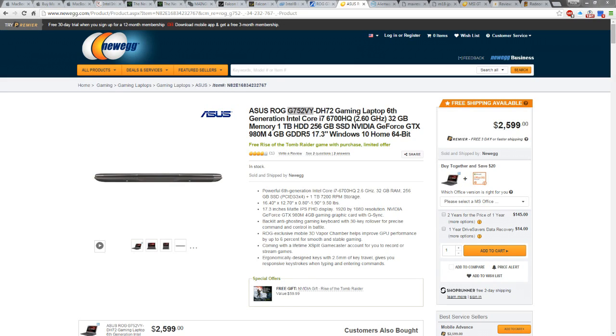But anyway, we're going to say 2.6 gigahertz quad-core CPU. It's got 32 gigs of RAM again. Way overkill. NVIDIA GTX 980M. And this one is at $2,600. So $100 less, and it beats the MacBook Pro and everything except CPU. And even then, it's still going to beat the MacBook Pro. Yeah, it's going to match the MacBook Pro, basically, because it's sixth gen. That's an important thing to note here.